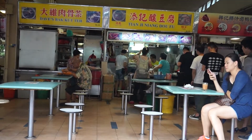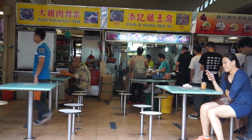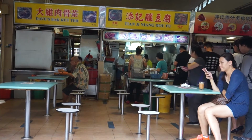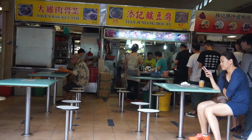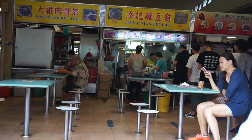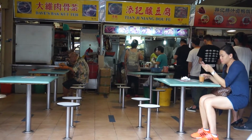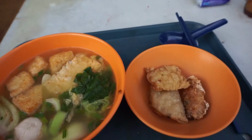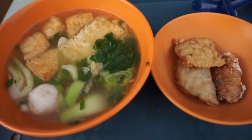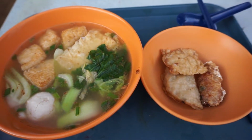Okay, so the first thing we're going to try now is this place called Tian Niang Tofu. Basically, what they sell is Yong Tau Fu, and there's always a queue for the Yong Tau Fu because the Yong Tau Fu is actually not too bad. So you can either eat it with soup together with rice like this, or you can eat it together with noodles. For me, I opted for neither.